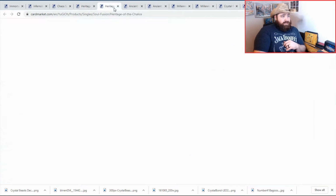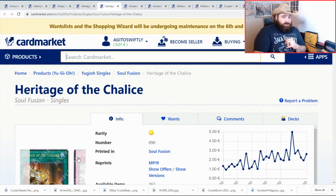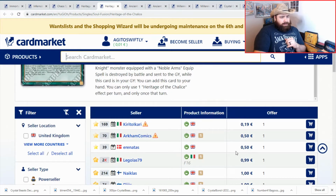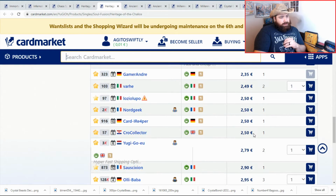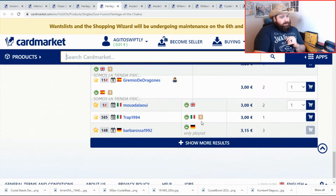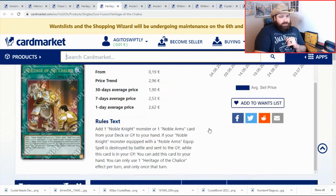You can also get it in its original rarity though, which is in ultra rare. So it's still a nice rarity, still nice and shiny. But you are looking at around about the... Not too bad. When you're paying for things like this, you want to try and get a playset, but I think finding 4, there you go, your cheapest playset will be, oh wait, no, ignore me, that's not in English. Yeah, there you go. It's going to be hard to get a playset, I think, for a good price.